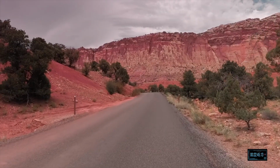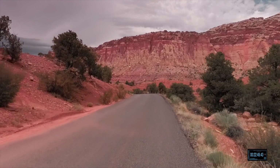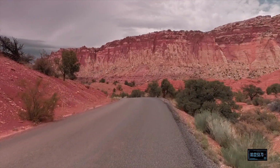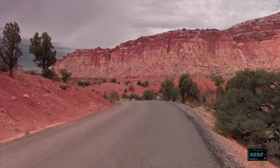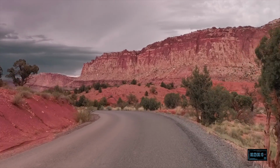The vegetation in the national park is desert-like. You can find sagebrush and upland grasses on the floors. In the springtime, you can marvel at wonderful wildflowers, and you can also see exotic plants.